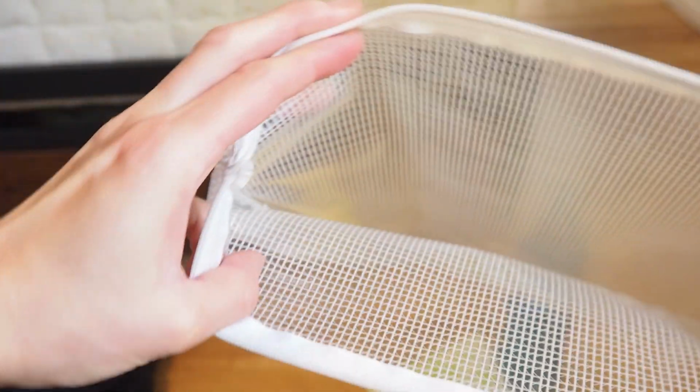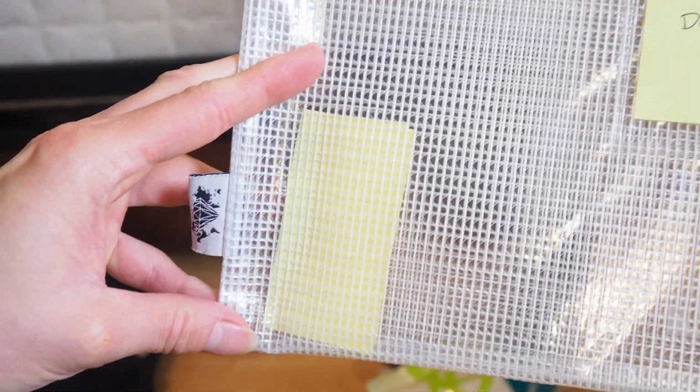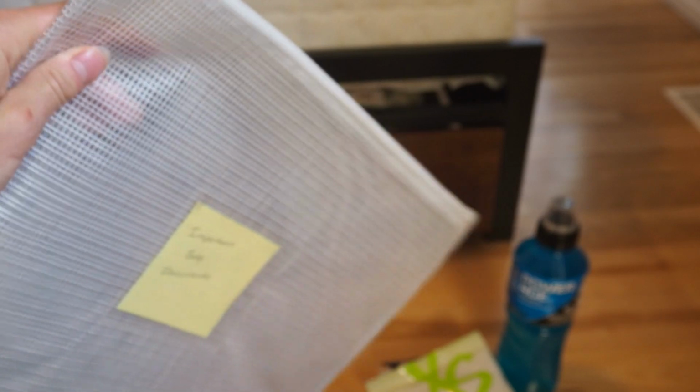And also, I really love this little bag. It just says important baby documents. So this little zipper style bag for paperwork and stuff works super well. I've used it for all of my kids, and just having a bag that is designated for paperwork is nice. There is the baby's name written right there on that little piece of paper, so the hubby doesn't spell it wrong when he fills the paperwork in. So having a designated paperwork bag is pretty useful as well.